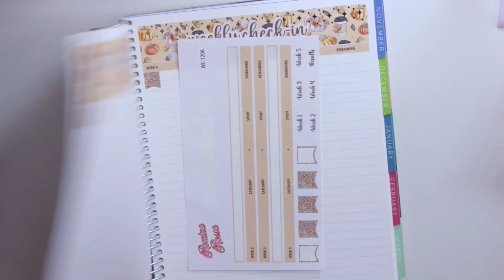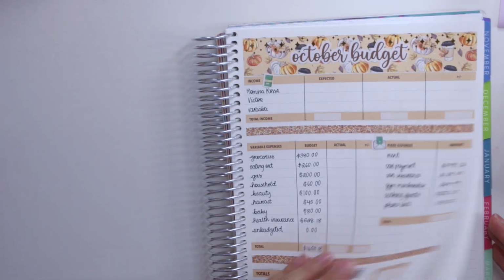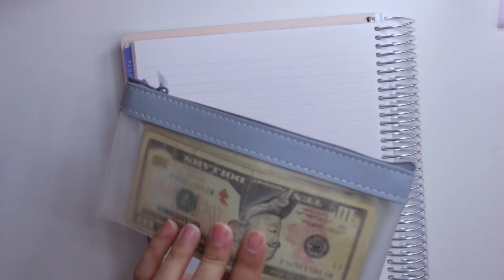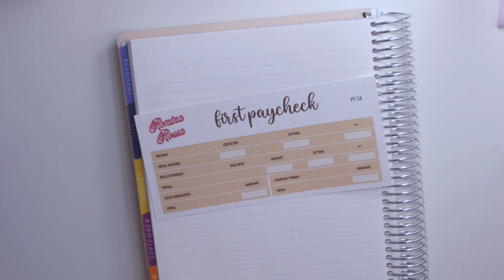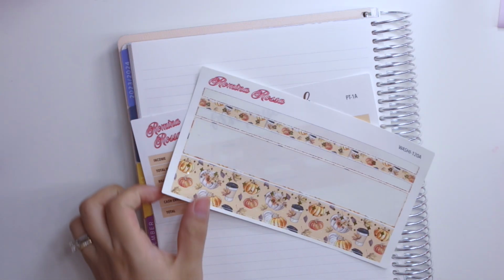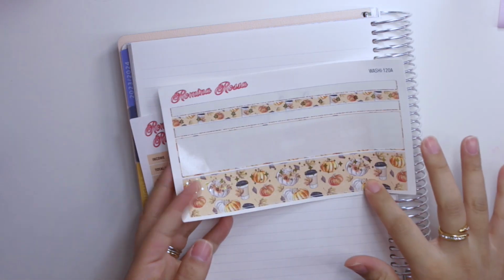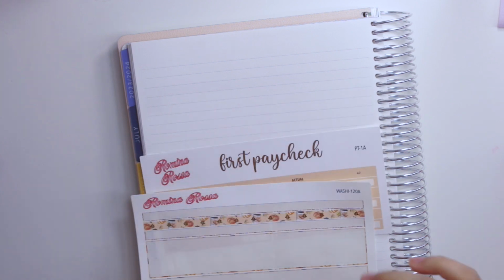So I'm going to set up, I actually already started setting up my weekly check in here, but I'll set up my first paycheck on the page after that. I also do have the cash for the envelopes here. So I'll most likely do a quick cash envelope stuffing, nothing too crazy because I don't have much time to film this, but let's go ahead and get started. I'm going to be using the leftover pumpkin spice washi from my budget spread.